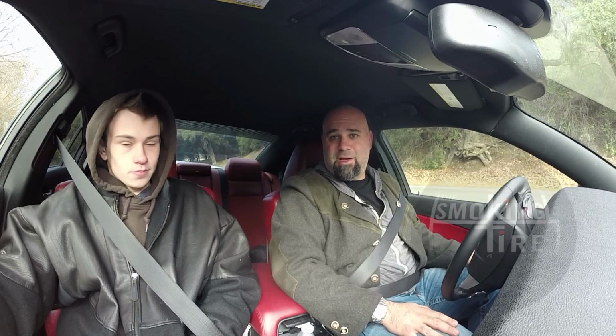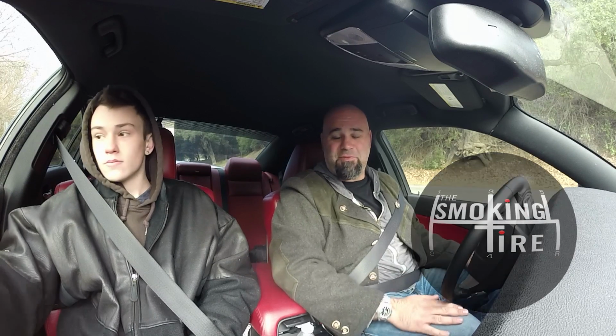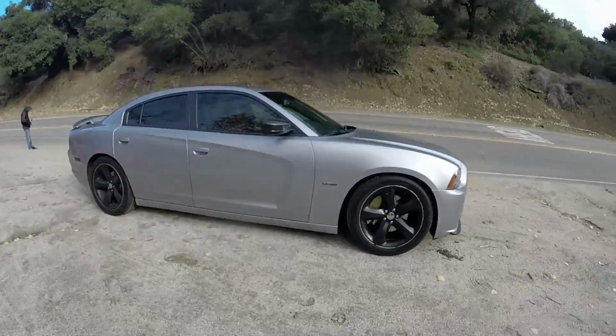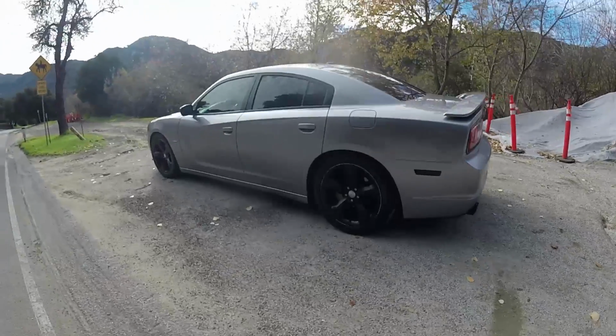Good morning, everybody. I have been soliciting random people on the internet to meet me in the canyons and let me review their cars. So this is Wells, and this is his 2014 Dodge Charger RT. I've driven the SRT and I've driven a V6 rental car, but I've never driven the RT before. So it's a 5.7 Hemi V8. Is it, what, 385 horsepower? What is it? How much?